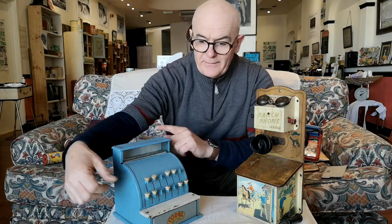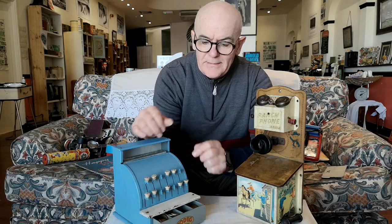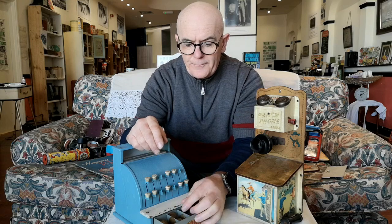Well, now we wouldn't have had this when we were children, but if I press here and the till opens, it is full of money. In fact, this would have been an awful lot of money back in the 50s and 60s. So we've got half a crown. More likely we would have been playing with halfpennies and pennies. A lovely threepence there as well. So as I say, that's a lovely model of the time.